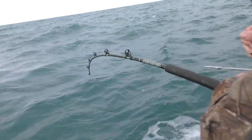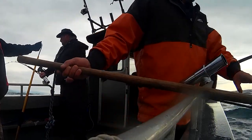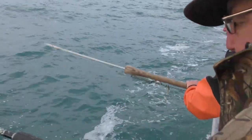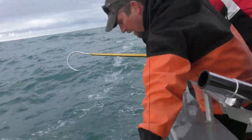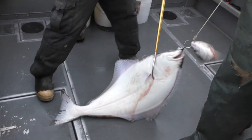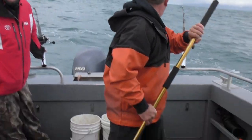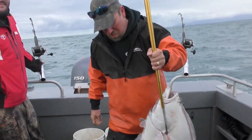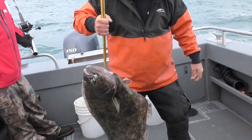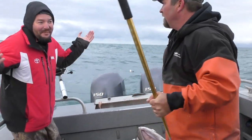All right, we're bringing up our first keeper. That's a great eating fish right there, Paul. Yeah. Perfect. Look at that, right on. Come on, Beaker. Oh, we need a few of them today. We won't argue. Well, that was just fantastic.